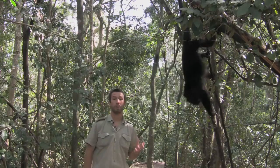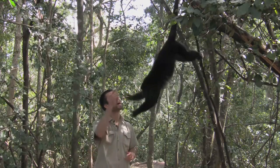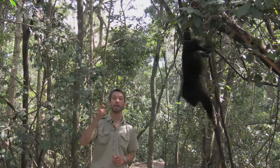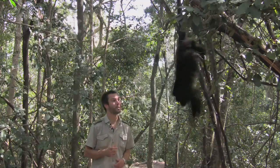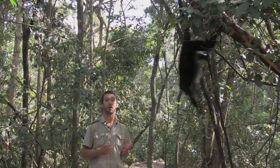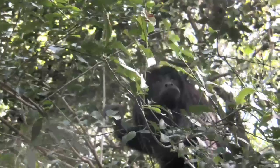This is our large black howler monkey. And if you're able to see how he's hanging by that prehensile tail, which tells you he's a New World monkey from South America, the Amazon. Whoa, buddy. Now this howler monkey, you see, it looks like he's got quite a big chin right here.